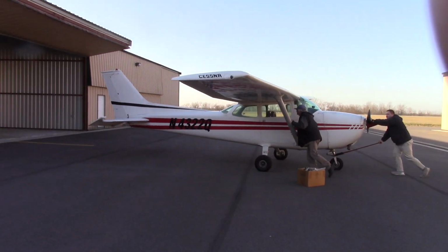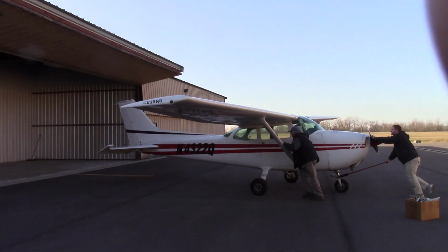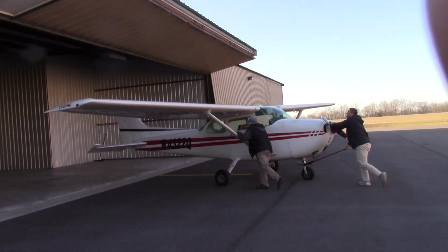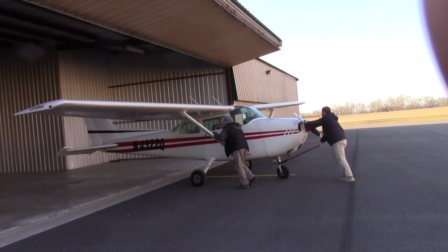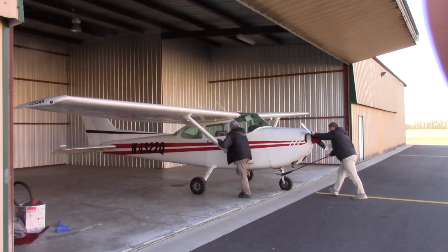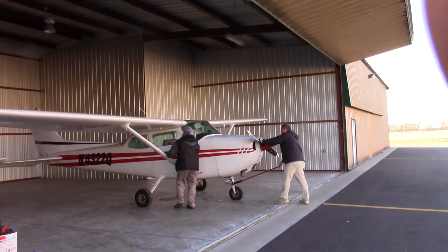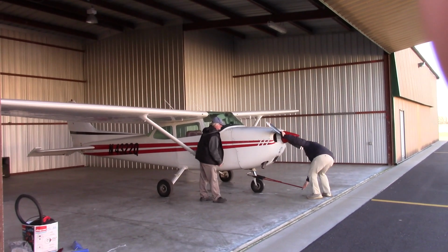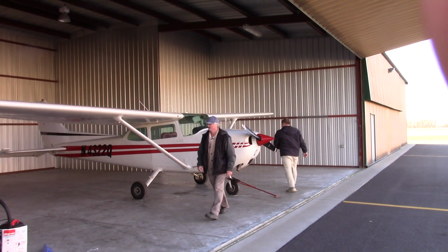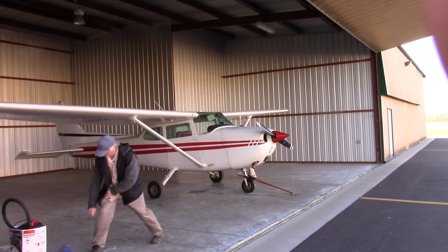We got up at 2:30 a.m. this morning, headed down to Greater Cincinnati Airport, then on down to Charlotte, 2-hour drive in a vehicle over to the Greenwood Airport, 3 hours back home flying this airplane. Man, what an adventure. I'm ready to go again.